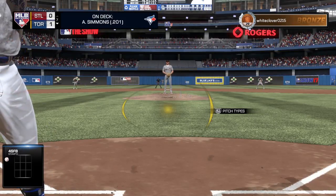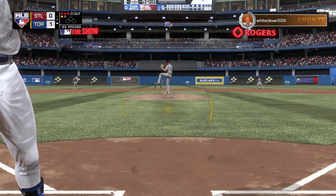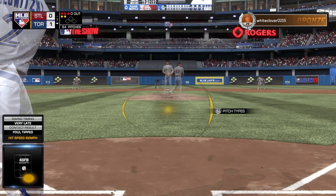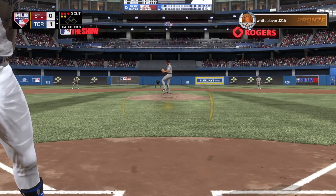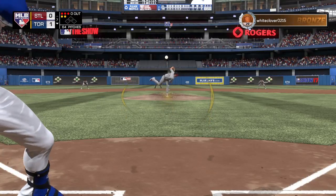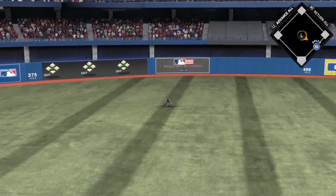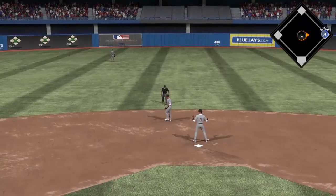3-1 now. Time to focus here. This game is way too close to be walking, guys, so we'll see if he can make him swing the bat on this next pitch. And this will be fouled away. Crowd gets up for the 3-2. Smoke on the ground up the middle, and Lowry won't be able to track it down. This gets through, a base hit.